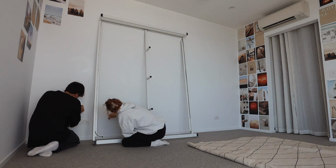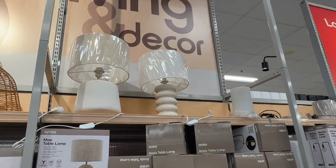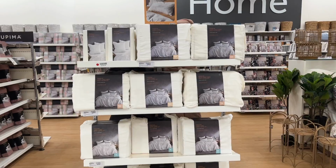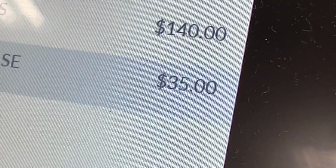Normally I go shopping with a little bit of a plan, but today was not one of those days. So basically I was on the hunt for anything white, anything textured. I went into H&M Home and they just had so much good stuff. They're so underrated for homewares. And I went to Target. They had the most perfect linen sheet set, which I did not expect to be so expensive.